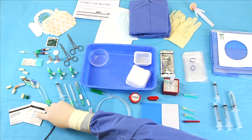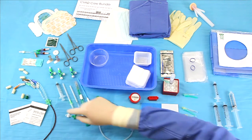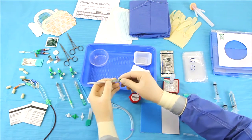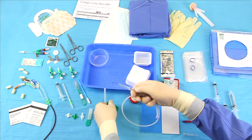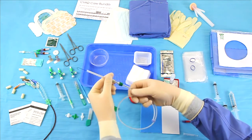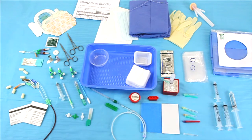Variations to this are the Multistar Plus range. New to the Vygon CVC portfolio, they come with Teflon-coated nitinol guide wires, which have kink-resistant properties. These catheter configurations also now include a bloodless valve, which can be attached onto the introducer needle, reducing blood loss during the insertion procedure, protecting healthcare workers from potential bloodborne pathogens.